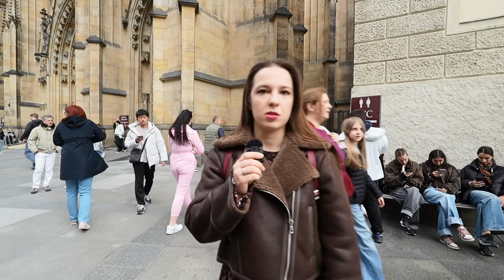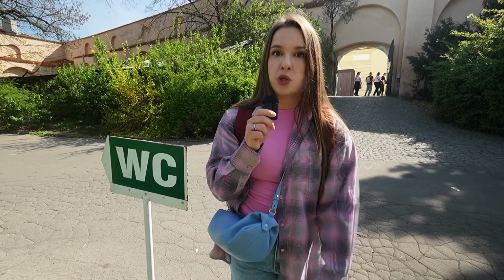And here we are. You see the sign behind me, right? So would you be able to find it without this map? Maybe, but it is very convenient to have it, right? Make sure to bring some coins with you because a lot of them are paid and they only accept cash. Now you're good to go for your number 1 and number 2. That's disgusting. All right, now you can explore Prague freely.